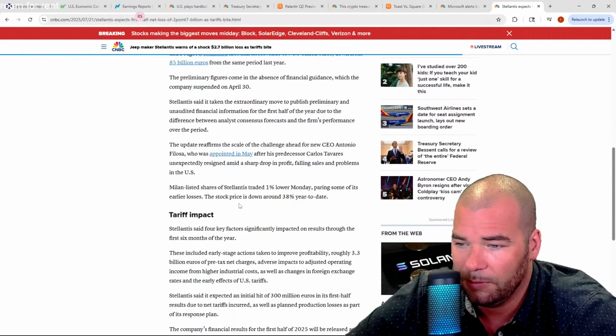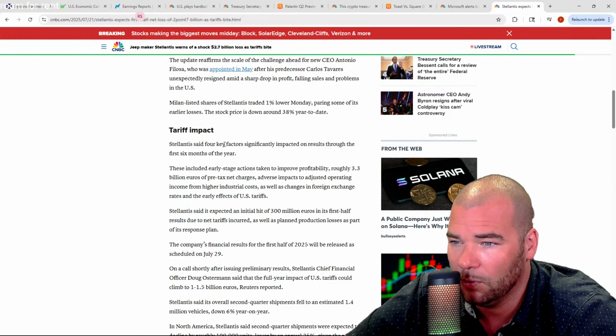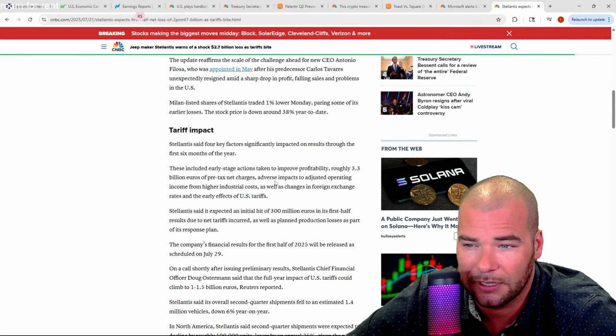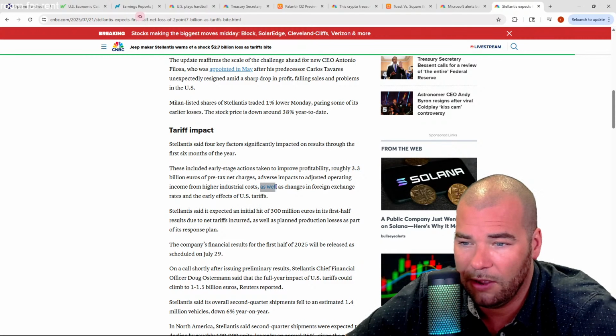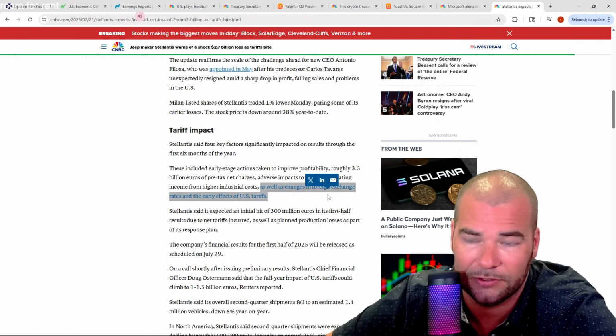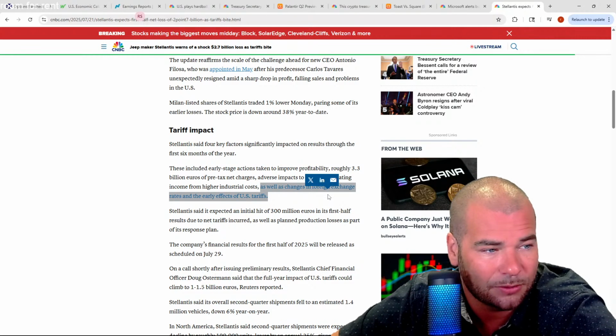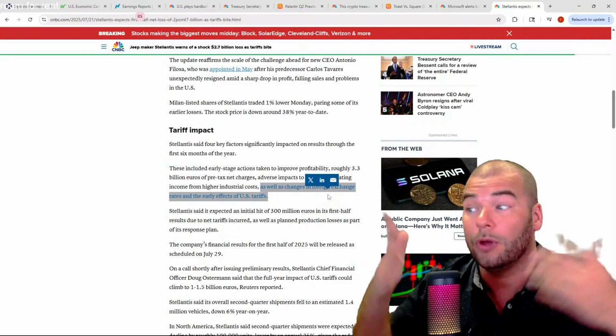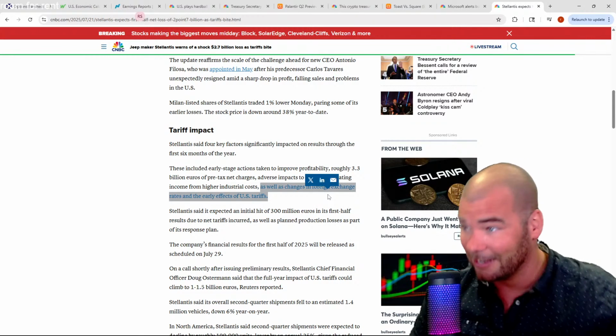Let's see here. Scroll down. Oh, here it is. Tariff impact. Stellantis said four key factors significantly impacted results through the first six months of this year. These included early-stage actions taken to improve profitability, roughly $3.3 billion in pre-tax charges, adverse impacts to adjusted operating income, as well as changes in foreign exchange rates and early effects of U.S. tariffs, right? We also saw the dollar index drop quite a bit. So, yeah, it's going to hurt them, right?